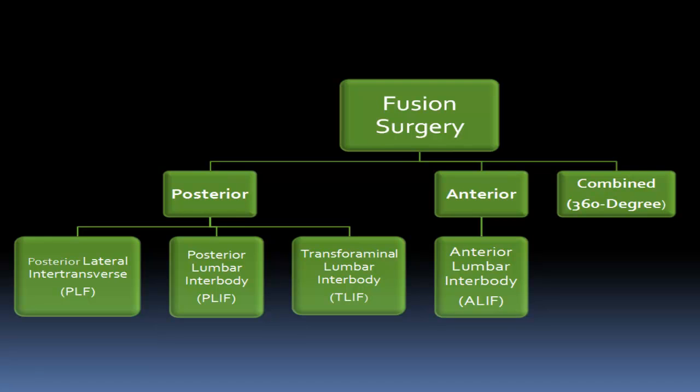Now the second type of procedure, fusion surgery. Fusion surgery is categorized by first the anatomical approach, posterior, anterior, or combined into a 360-degree approach. Surgery is further defined by entries such as lateral intertransverse or transforaminal, coupled with the term interbody fusion. The older approach, as mentioned earlier, is the anterior approach.